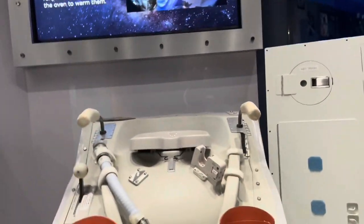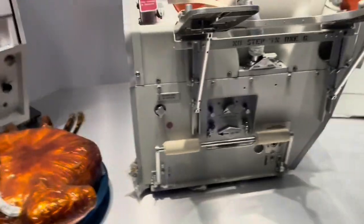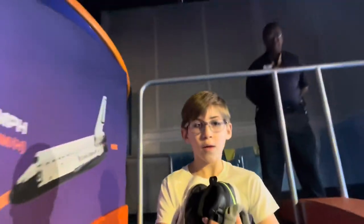Here are some artifacts like a toilet, and a shirt, and a computer, and stuff. And this is the space shuttle engine. Pretty cool. There you go.